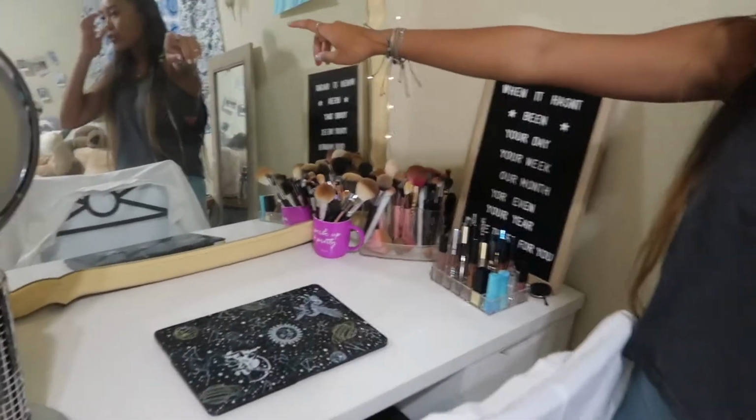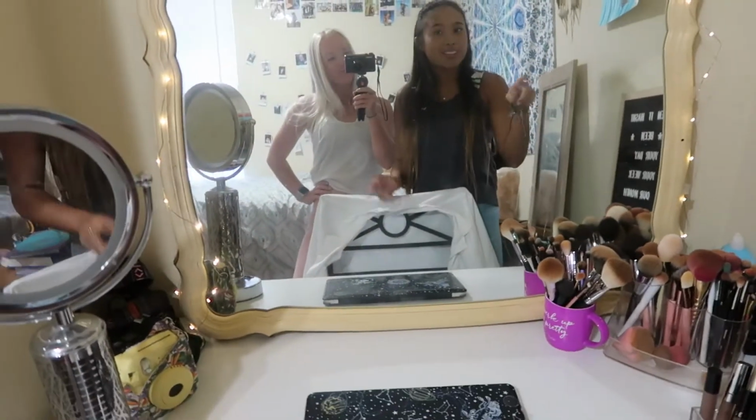This mirror I got from Goodwill for $10, I'm pretty sure. More lights, and then that was $10. Ross. Yeah. Wow. Isn't that crazy?